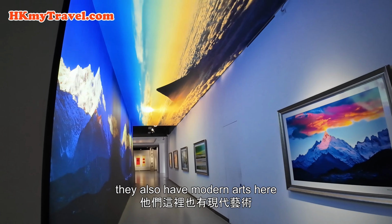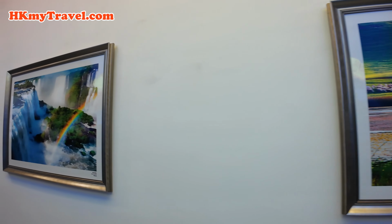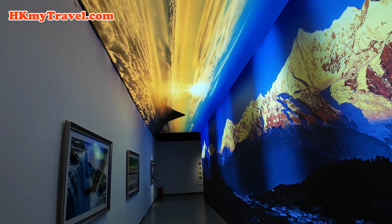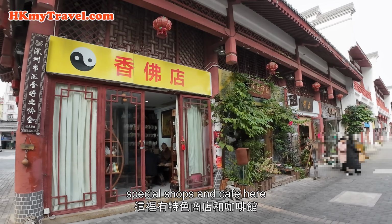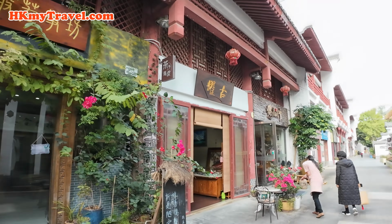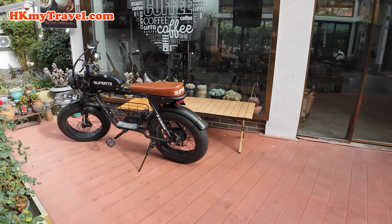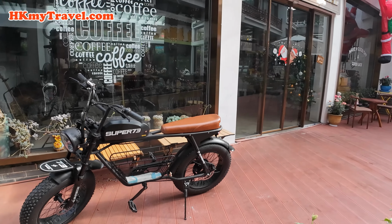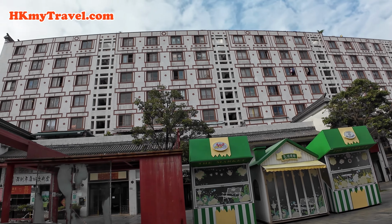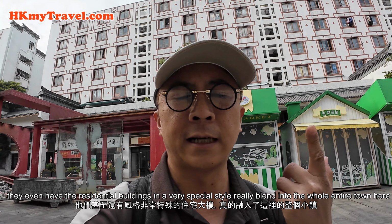They also have modern art here. Special shops and cafe here. They even have the residential building in a very special style. We blend into the whole entire town here.